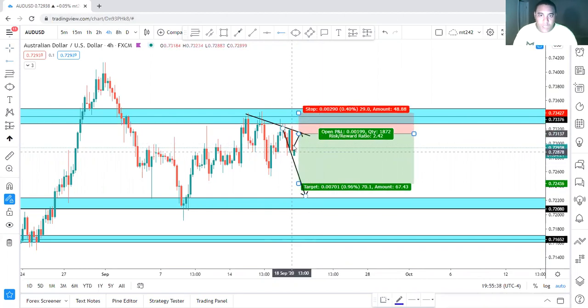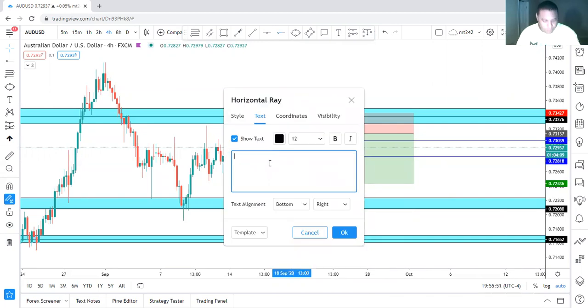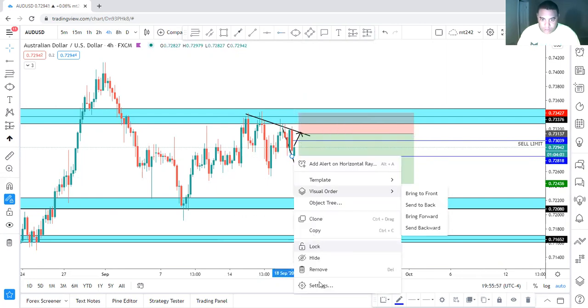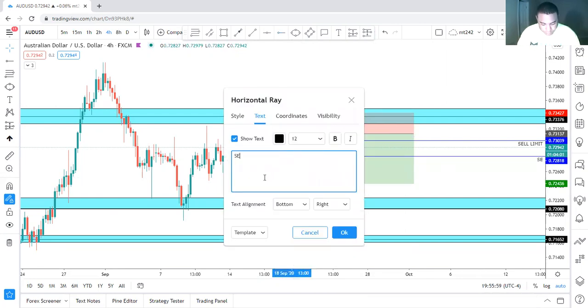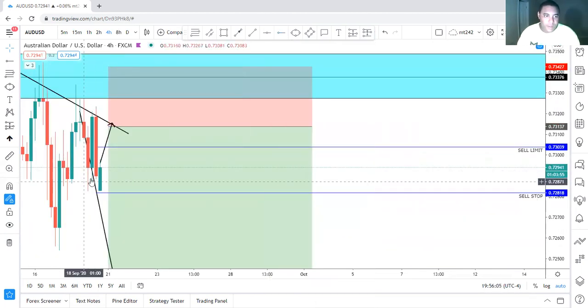But half of the candle, we can do a sell limit here, or we can go ahead with the sell stop below this candle. So either a sell limit or sell stop. But because the market opened with a gap, you see this candle close here, and this one open here. That's how I know it was a gap.